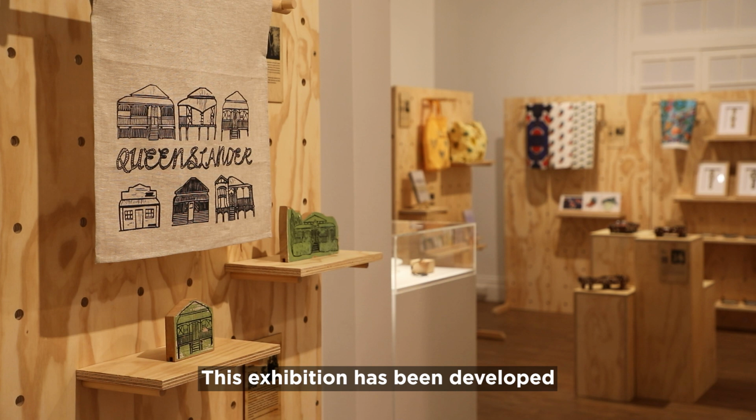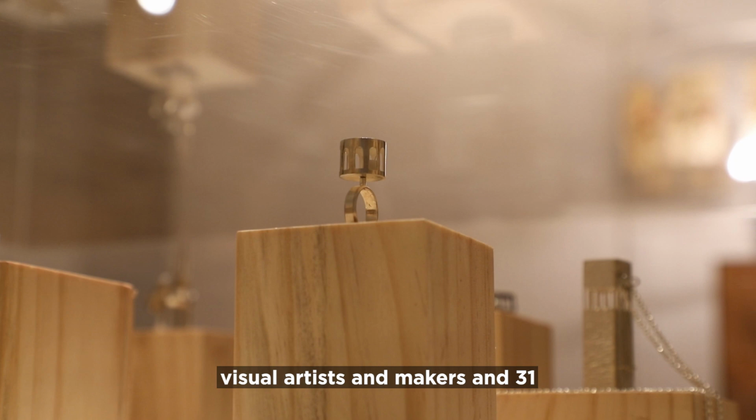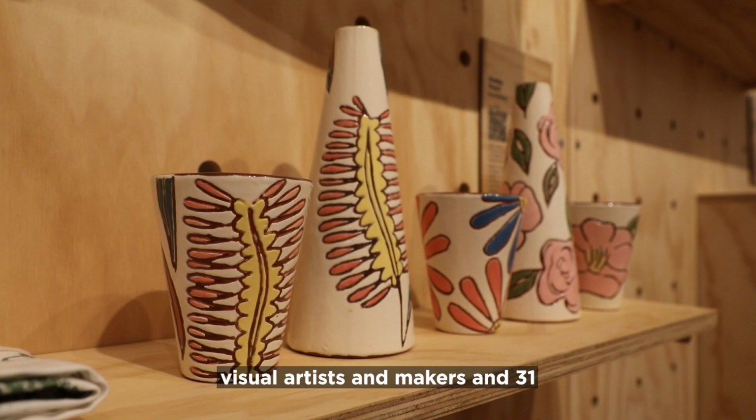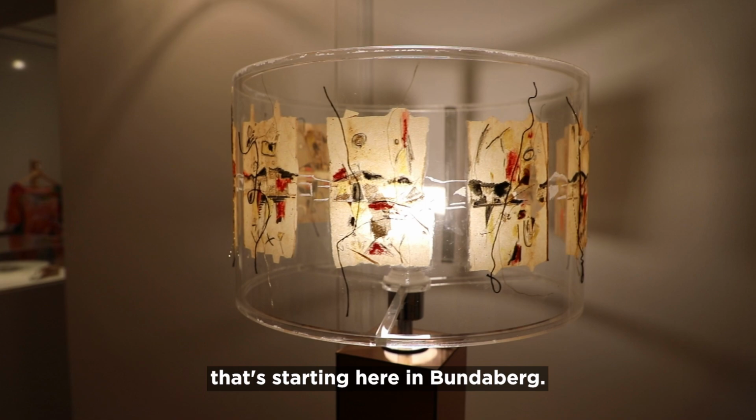This exhibition has been developed over the last couple of years working on the CQ Shopfront project. That was a project that worked across seven local government areas of Central Queensland, developing the business skills and product development skills of visual artists and makers. And 31 people at the end of the project put their hand up to be part of a touring exhibition that's starting here in Bundaberg.